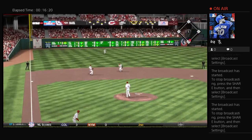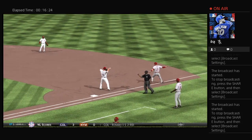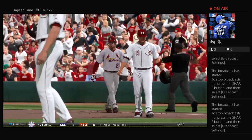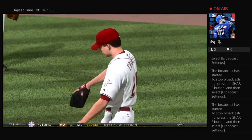Now a bouncing ball for the shortstop, Cozart. Throw to first will be in time, and there's one gone here to start the second. Well, and that's exactly what you want to do right there. Get yourself another ground ball, and that's a good way to start the second as he gets the easy ground out.